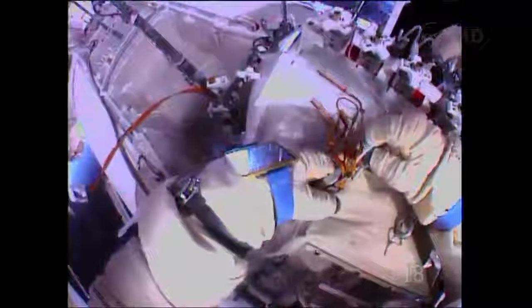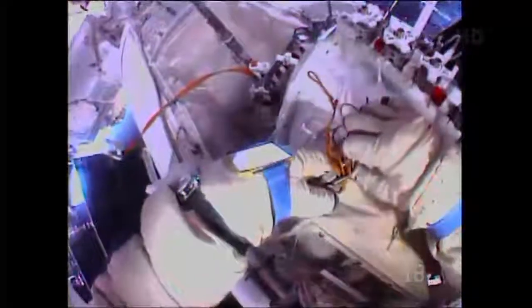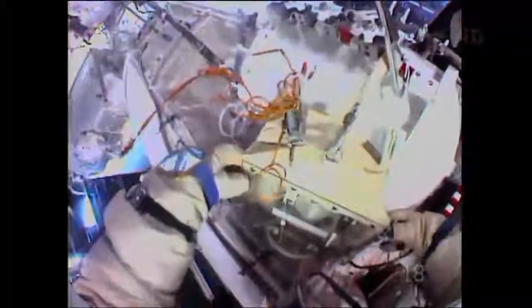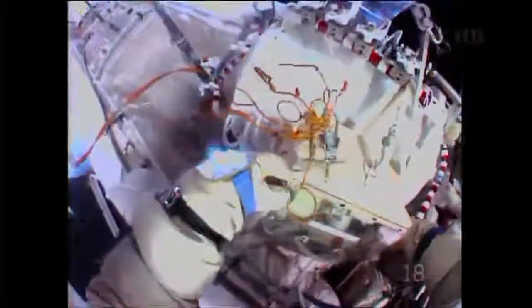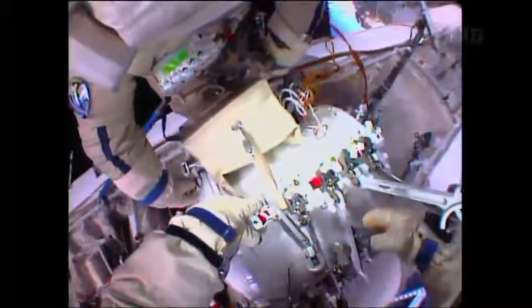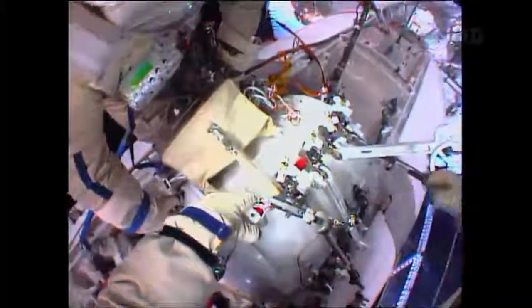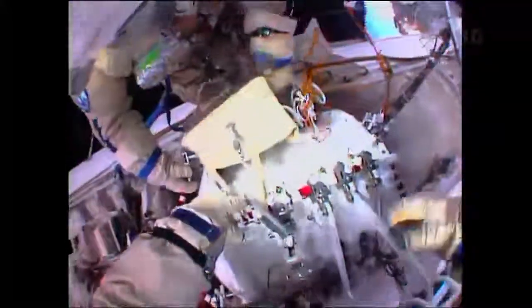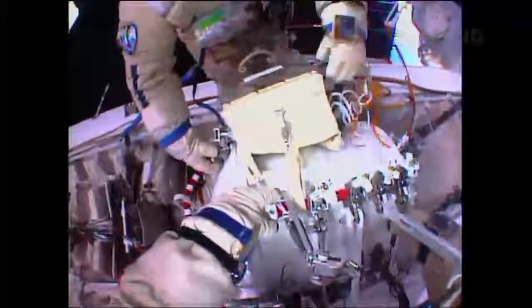We're an hour and 48 minutes into today's 6-hour-long spacewalk, and the crew is making good progress as they work through the various tasks of the day, which are going to take them all over the Russian segment of the space station. View here from Fyodor Yurchikhin's helmet camera as he was working on getting the pressurized carrier closed up so that it can be removed from the area they've stowed it on temporarily.